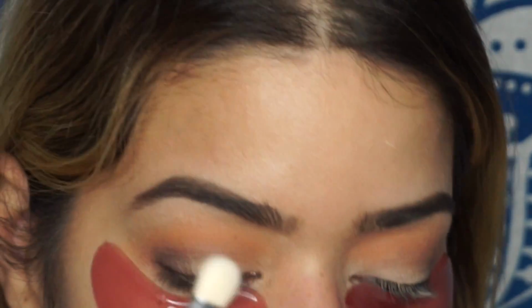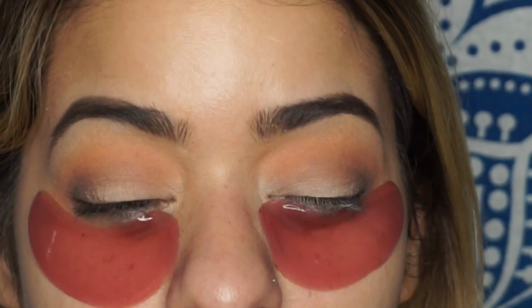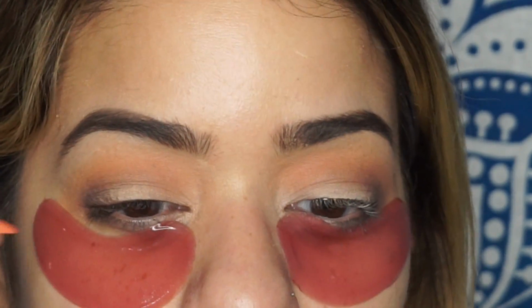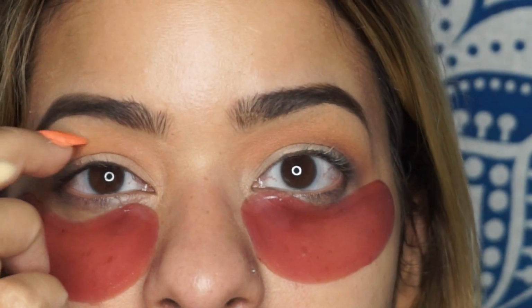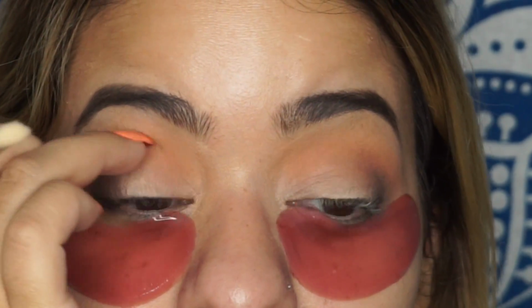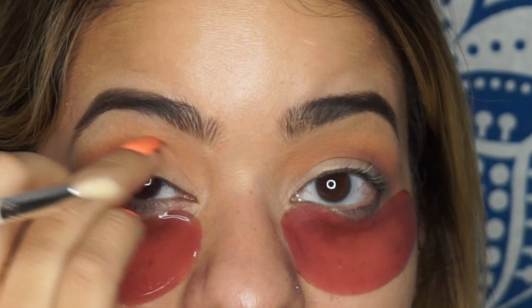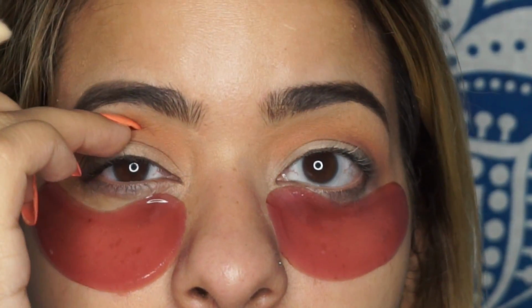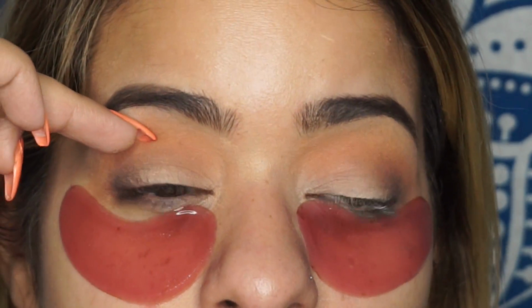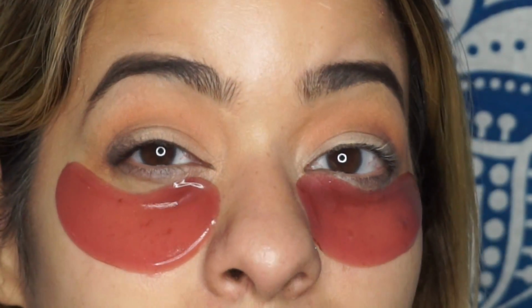Then I'm going to take the step 1 brush, and I'm going to take this color. It's either MIA or Mia, and I'm going to put that all over my lid. Now guys, just taking into account, my lid actually is here. My crease is actually here, if you guys didn't notice. I just have a double flap, so my eye shape is different than everyone else's. So my crease is up here, as you can see, and I have a mid crease. So just keep that in mind.